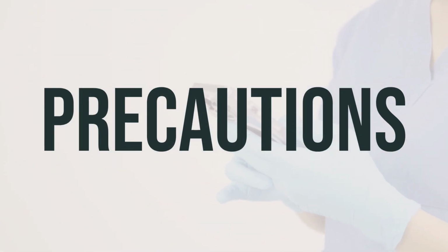Before you start taking Folplex 2.2, it's important to talk to your doctor or pharmacist if you have any allergies, as this product may contain ingredients that can cause allergic reactions. Make sure to discuss your medical history, especially if you have certain blood disorders.